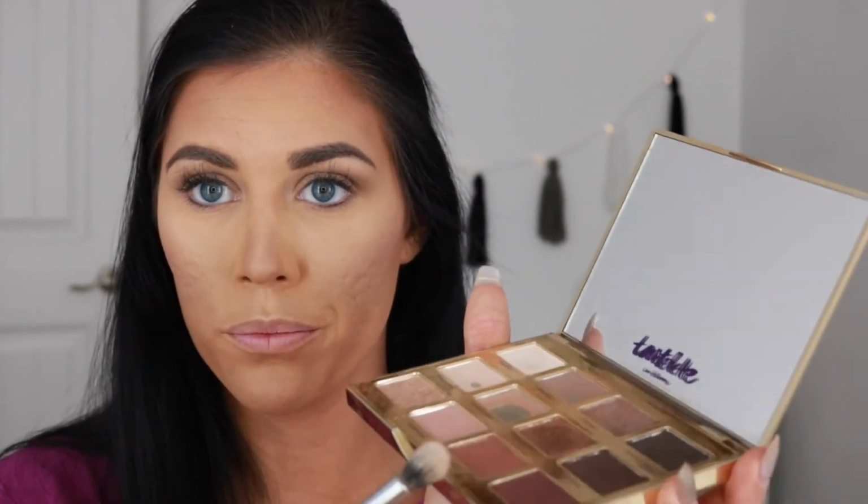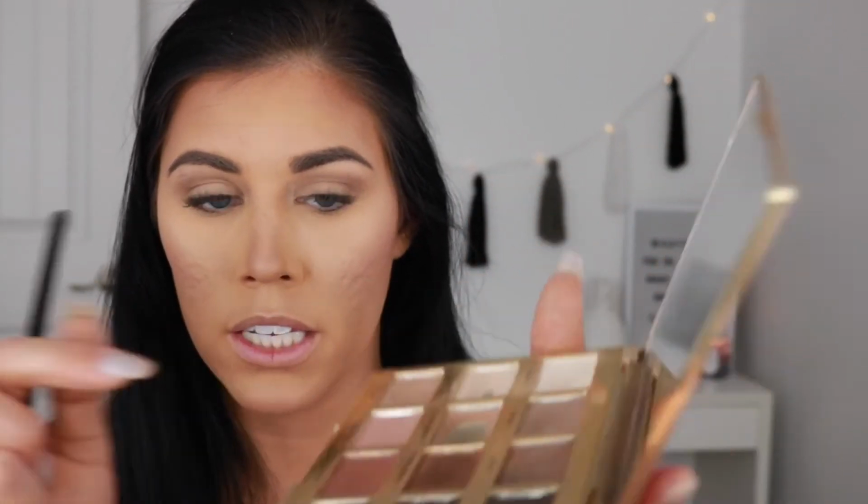So I'm going to take this stiffer Morphe brush and I'm going to dip it in the shade Rebel. It's this mauve color right there. Tap off the excess and then I'm going to keep it more towards the outer corner of my eye.